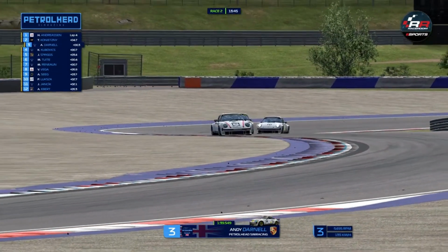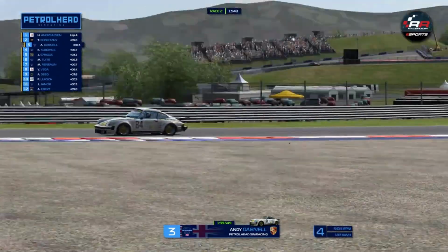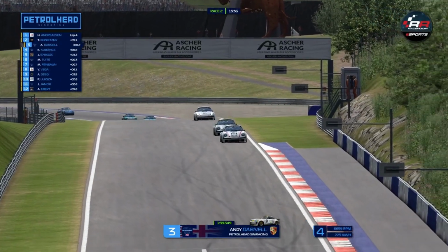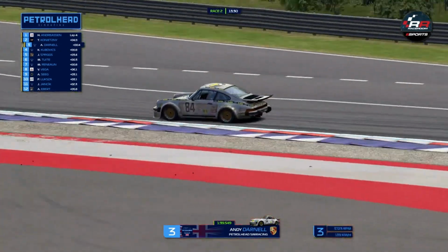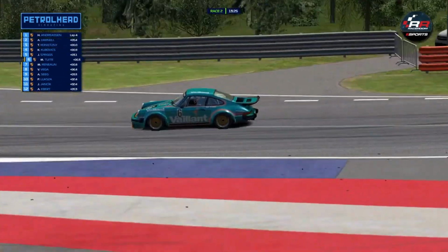Andy Darnell is just pushing behind Timo. Timo looks like he's not familiar with being in the front. He's not pulling away like I thought he would. Andy Darnell showing him the nose. Timo did run wide, got into the gravel, and he loses that position.